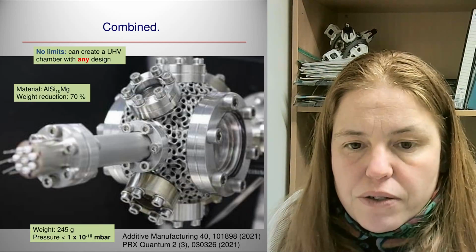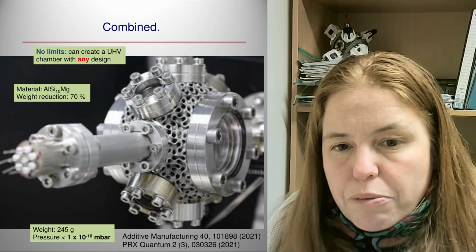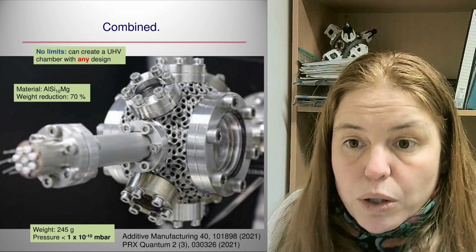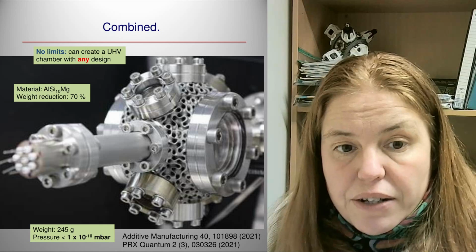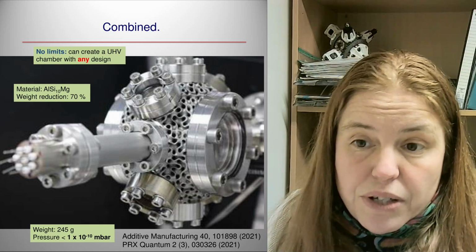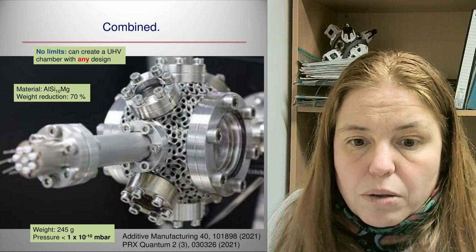So here you can see the fully mounted chamber. So we closed it up with standard parts, and then in order to measure the pressure that we can reach in this chamber. So you can see here again it's AlSi10Mg. It has a weight reduction of 70%, so it's just 30% of the weight that a normal chamber would have.